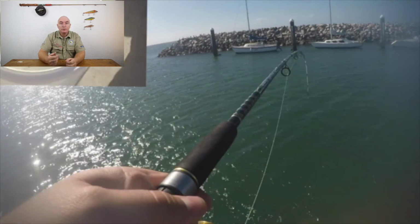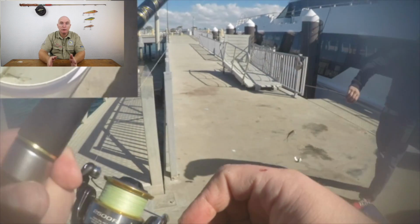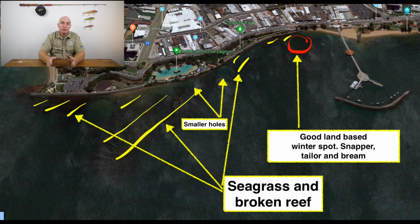If you're a little bit more adventurous and you don't want to fish on the Redcliffe Jetty, both sides of the Redcliffe Jetty there's really good rock structure, really good shallow reef, and you'll get just about every fish you can imagine through that reefy area.